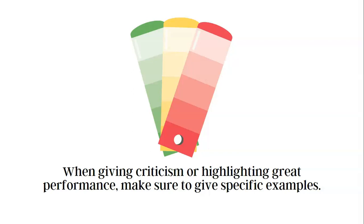To be able to provide specific examples like this, it is very important to take notes over a long period of time. The examples show your employees that your concerns are valid and that you pay attention.